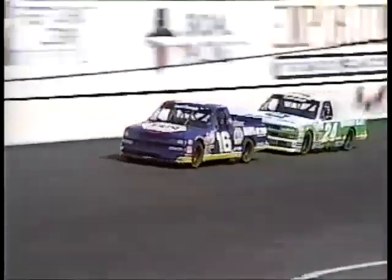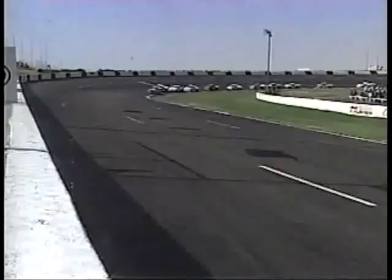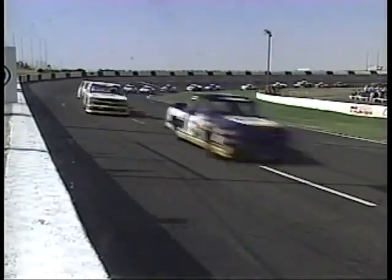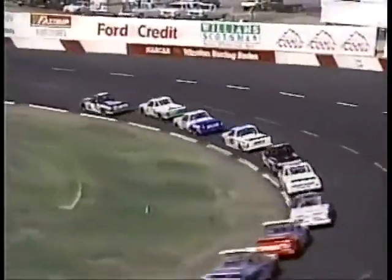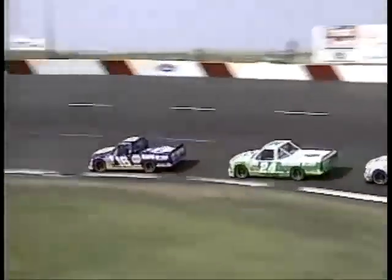Working lap number 5. Hornaday the leader, Sprague is second, Butke is third, Rutman is fourth, Skinner is now in the 5th spot. Good run in 6th place for Kevin Harvick. Not a surprise, he is a former Mesa Marin late model sportsman series champion, so he knows this racetrack as well as most anybody out there.